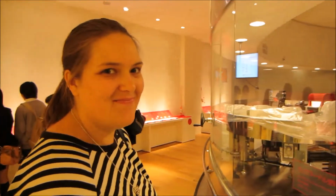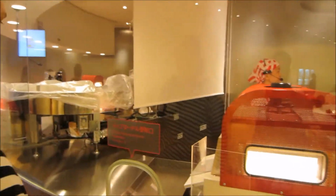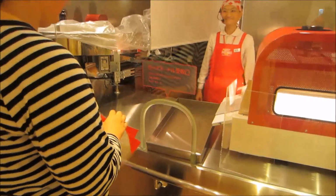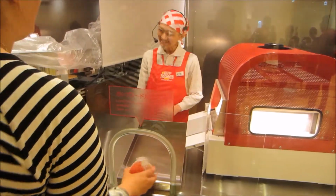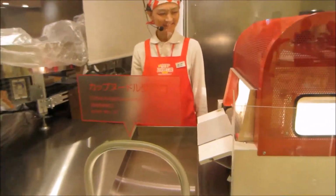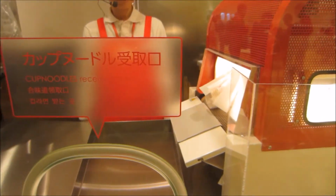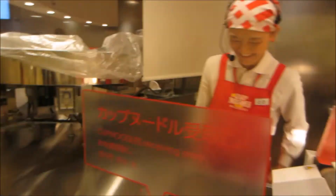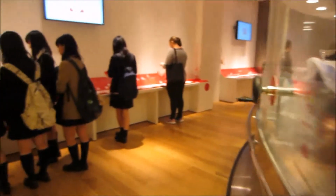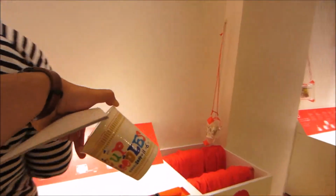How excited are you? Ready to grab your thing? Arigato gozaimasu. And it, oh, it's so hot. Atsui. So this is the cup noodle.